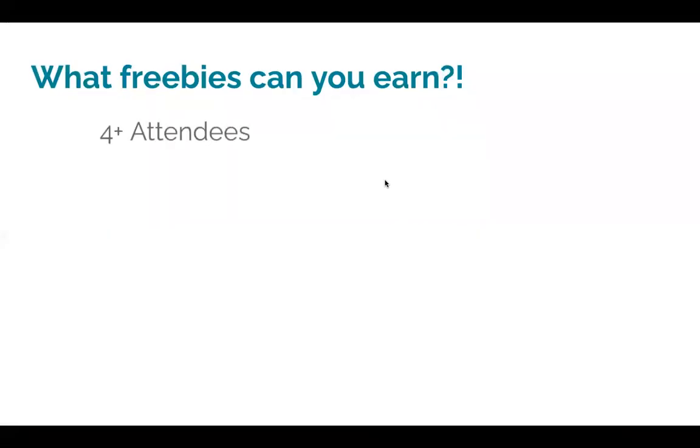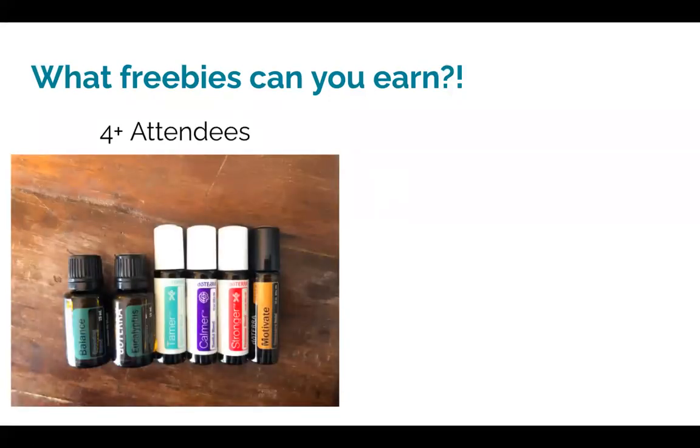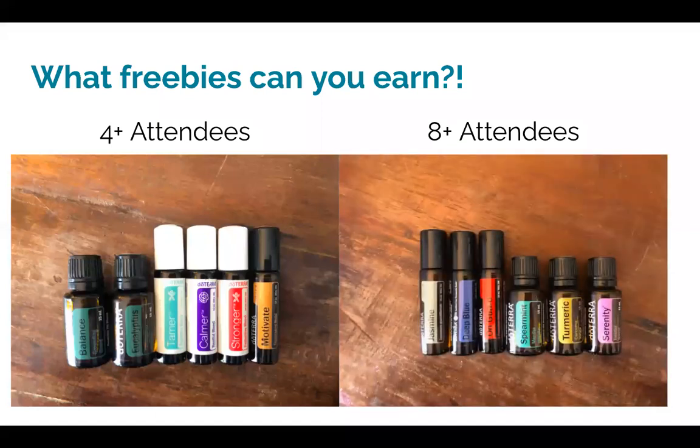What freebies can you earn? What does that look like? So if you have 4+ attendees, here are the 6 oils. You could pick one of these 6 oils. I think it's nice to have an option. Maybe you have a ton of balance around, but you don't have stronger or calmer. So you have options. And if you have 8+ attendees, you can pick from this selection of oils. You guys see jasmine in there, deep blue, turmeric, okay?